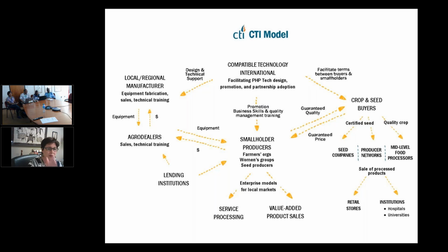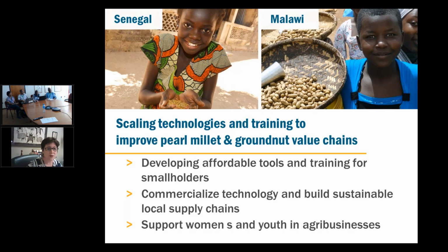And then, of course, figuring out all this other work around licensing, fabrication, sales, technical training, all of those things. They do need to be looked at and brought together at the same time, and we know that we're always partnering for the work that we do. And by partnering, I do mean that we're working with all these different sectors, as Peter also mentioned.